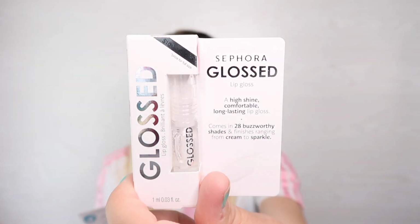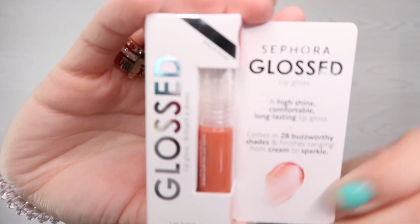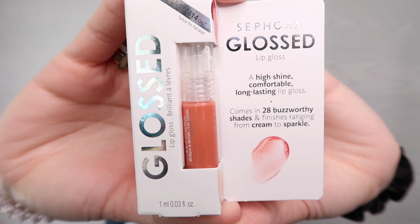Again, that's two. These were points that I redeemed, I'm pretty sure. They are Sephora Glossed lip glosses. I got 2 of them. One in Boss, which is just a clear gloss. And then this one is Confident. Confident. I'm not confident about my nails. I'm gonna hide them.